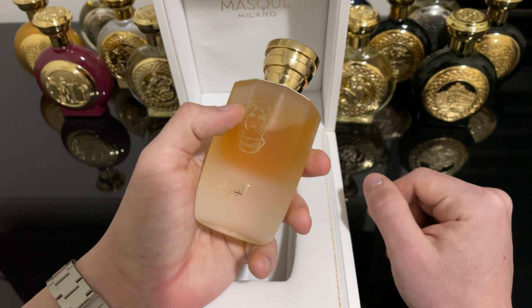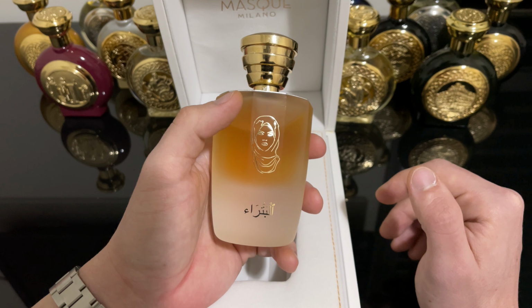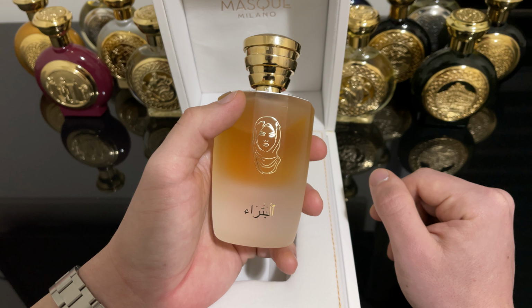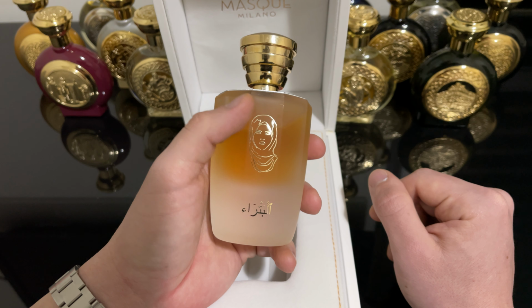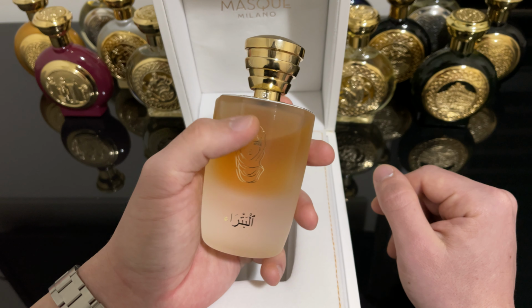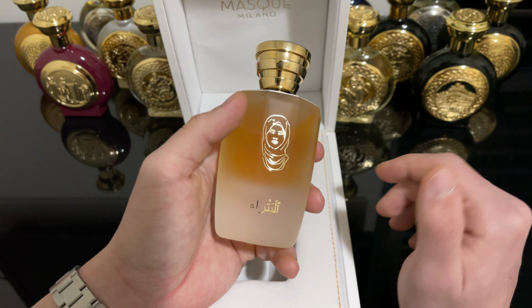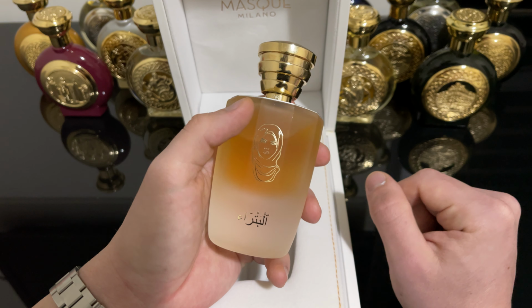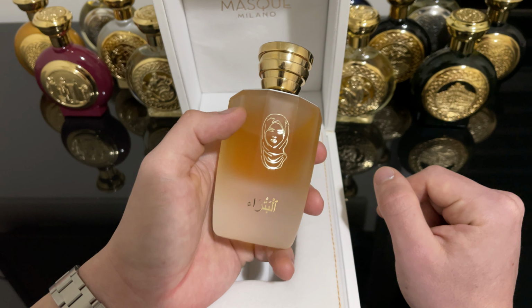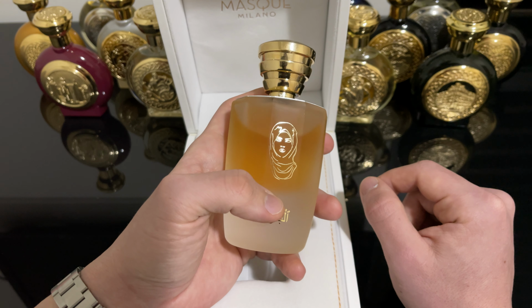For performance, I get 12 to 14 plus hours of longevity with this one. 3, maybe 4 hours of strong projection. And after that, it still leaves an amazing scent trail. I think this one smells even better in the air than it smells on the skin. But it still smells fantastic on the skin.